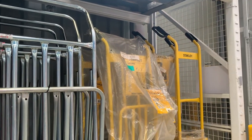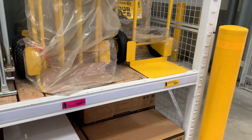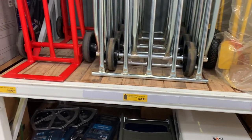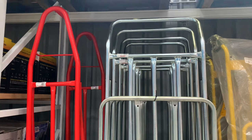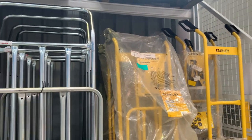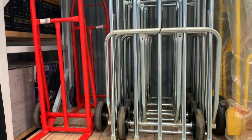So these are the only ones they said that they have. Prices ranging from 1.6, 1.7, 1.5, 1.5. Ideally, I'd want one that can fold. So which one do you think I should get, or which one do you think I got? I'll show you guys at the end of the video.